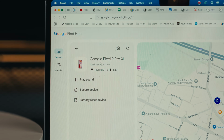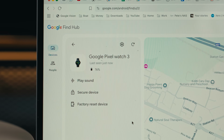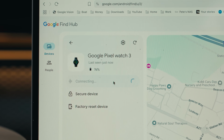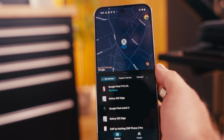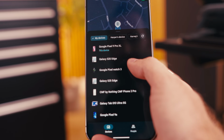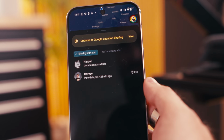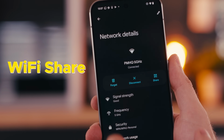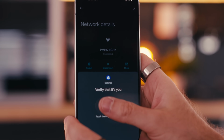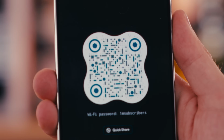Find Hub provides a quick and easy way to find a number of your Android devices in general. You can locate your Pixel phone if they are powered off or even the battery is dead. You can also use compatible tracker tags to locate anything from house keys and wallets to luggage or even your own kids. And these can be shared with your friends or family, so your partner can always find your wallet. You can also share your Wi-Fi network with Quick Share or a QR code, making it easy for everybody, not just Pixel users, to connect to your home or even your work Wi-Fi.